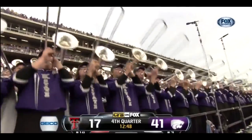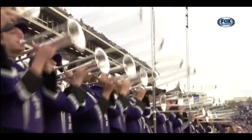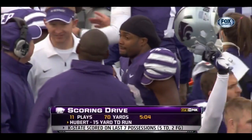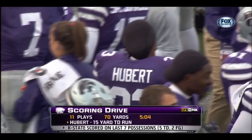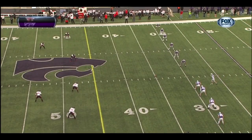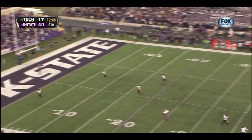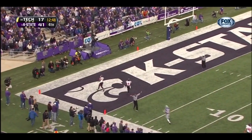Kansas State, 2 punts, followed by 7 consecutive scores, 5 touchdowns, and 2 field goals. The most recent, John Hubert with a 15-yard run on an 11-play, 70-yard drive. They put so much pressure on you. You almost feel like if you don't score on a drive, it's a real failure for you because you feel like Kansas State's going to score on you.